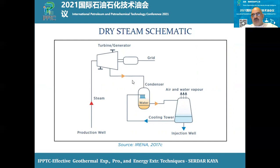The reason that we are cooling inside the condenser is to reduce the volume, okay, from the high temperature environment to the low temperature environment. It reduces the pressure. Sometimes a phase change is required, sometimes not, but the objective of the cooling is to reduce the pressure.